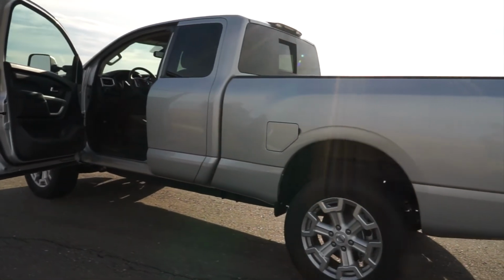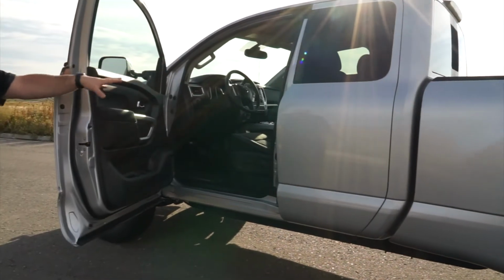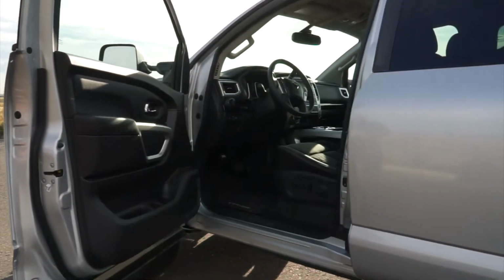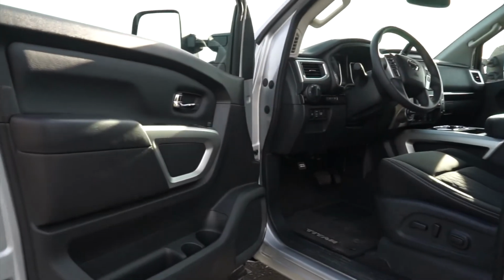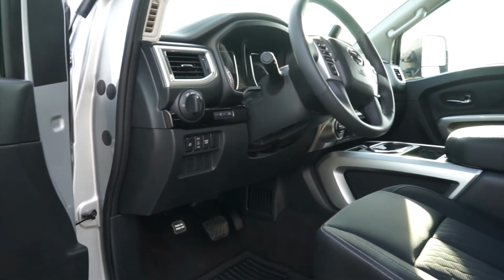So there's a regular cab, which cuts off right here, essentially. The King Cab, which gives you the suicide doors, as I call them. Apologize if I'm offending anyone there. And then it gives you the crew cab also as a model option.